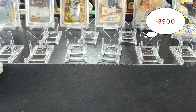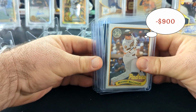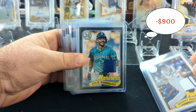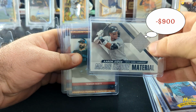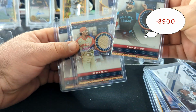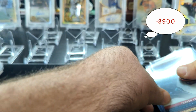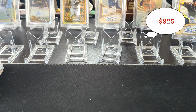Okay, that's the basic stuff. Now let's get into the more interesting stuff. Here are the non-rookie relic cards. It's game used Machado, game used out of 199 Julio, Major League Material Judge, and then 3 of the All-Stars, Jarren Duran, Tanner Scott, and Alec Bohm. So for now, we're just going to set those over here out of the way.